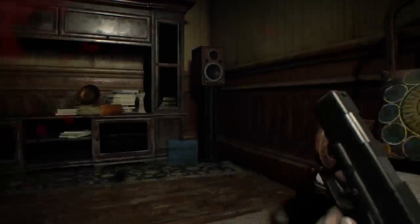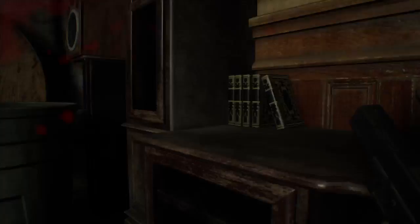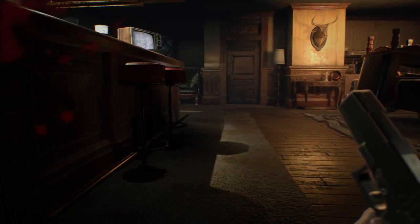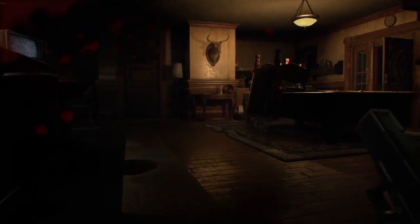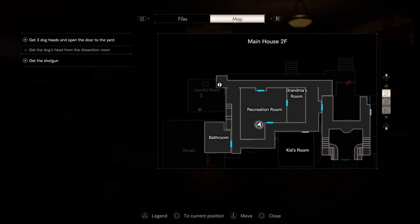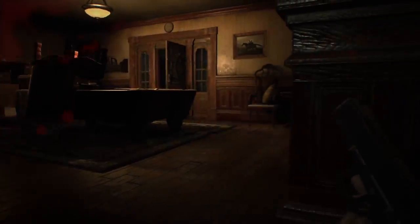So they were normal at one point? Or at least normal-ish for a southern family living out in a bayou. Now the question is, where is he currently? What is the current position? Can we get to the laundry room from here, or is that down a floor? It must be down a floor. Yeah, it's down the floor. Oh, that's the save downstairs. But that might be a good way to go.